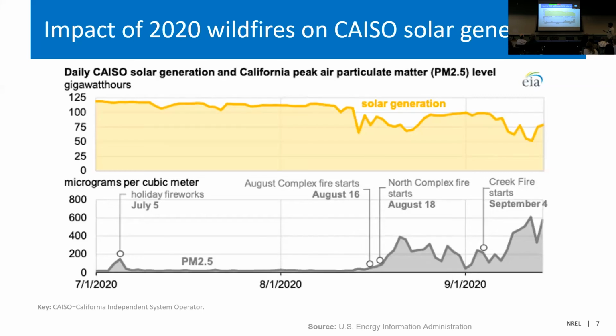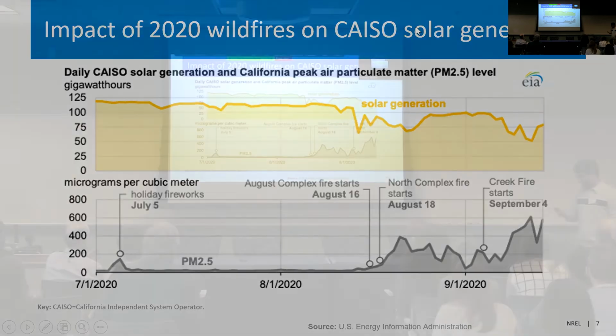And as you can directly correlate this to the PM2.5 concentration, the highest concentrations were observed in the first week of August. And that's when we see the maximum decrease in the energy generation. So we are working on this project essentially to provide guidance to different stakeholders. So that's my last slide. Thank you very much.